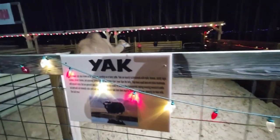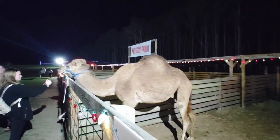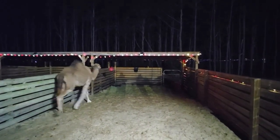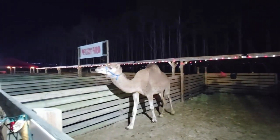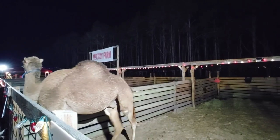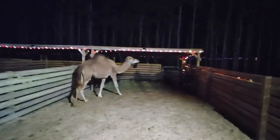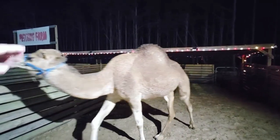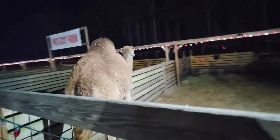So guys, this is Yak. He is a dromedary camel. That is the type of camel that I actually used to work with. Hi. Come here, Yak. What are you doing? Come on. Look, he's going to hit that ball. He's playing. You're so cute. Come on. Come here. I'm going to see if I can sneak up on him and pet him next time.